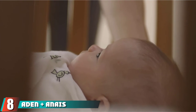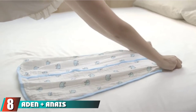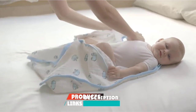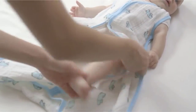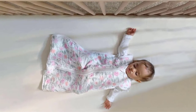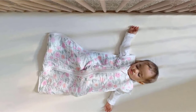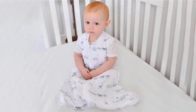The number 8 position is held by Aden plus Anais Cotton Muslin Light Sleeping Bag. You'll be hard-pressed to find prettier patterns than those on Aden plus Anais products. The 100% cotton muslin fabric is ultra-soft and lightweight too, helping your cutie sleep cool on warm nights. And even though it's delicate, parents report that it holds up well in the wash. It also comes in a larger size range, so if you love it when your baby's 2 months old, you can stick with the brand as she grows.